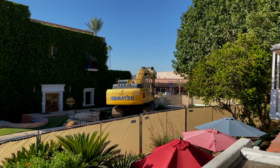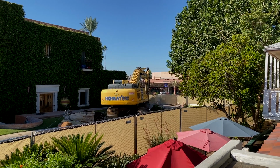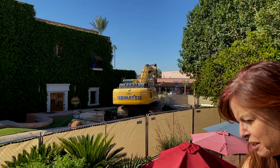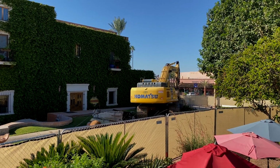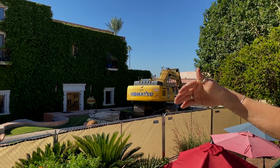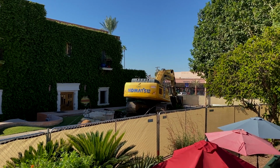Hopefully they get it done as quickly as they can. They said that if you look down here, there's pink X's on the wall. They said they're going to tear it down. By Wednesday, the wall will be gone. Everything over will be gone. By this Wednesday? Yeah, and this fence will be down here on the ground. Holy shit.